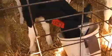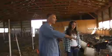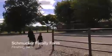For the first 6 weeks here, they'll have their own bowl to eat out of, and then they can get up and interact with calves around them, or they can lie down and have their privacy. How you doing? They'll be housed here for 6 weeks before going on to the finishing barn.